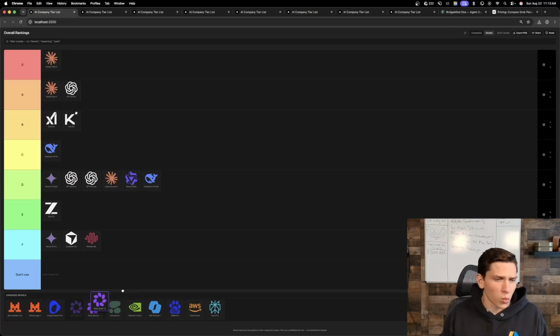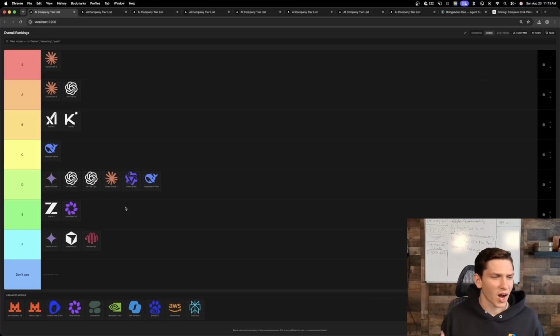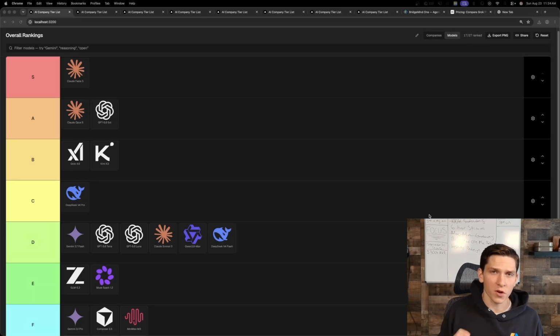And with MuseSpark 1.2, I'm going to label this E tier. I don't use it. I think that some people like it, but I'm not impressed with what I've seen from it so far. So this is where every major model stands right now for vibe coding.